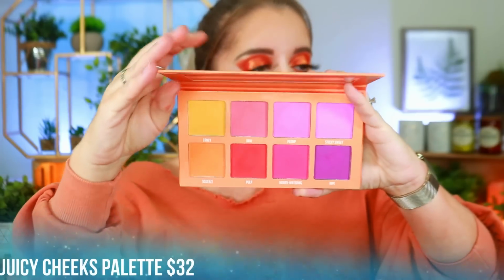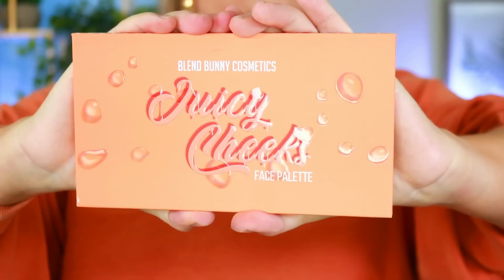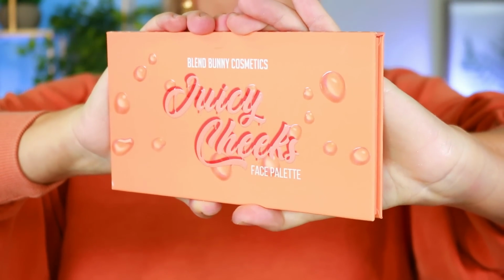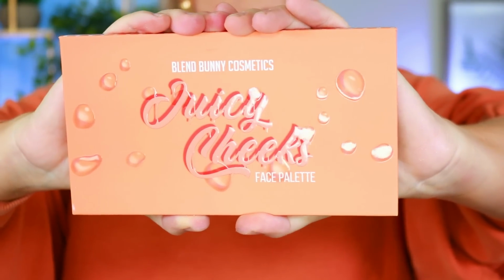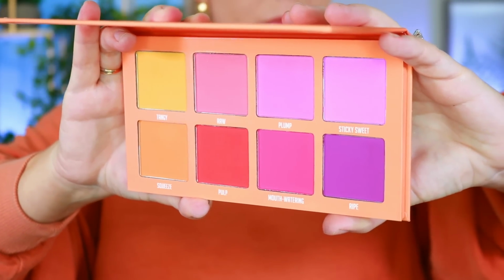Next, we have the Juicy Cheeks palette, which is the one I'm probably going to be using the most, just because it's so colorful. It's so different. It's something that I do not have in my collection, so I'm really excited about this one. Here is the Juicy Cheeks palette right here. Again, this also retails for $32, and this is a blush and face palette that comes with the most beautiful bright shades to work on a wide array of bunnies. Yellow, orange, coral, bright red, floral pink, lilac, and more.